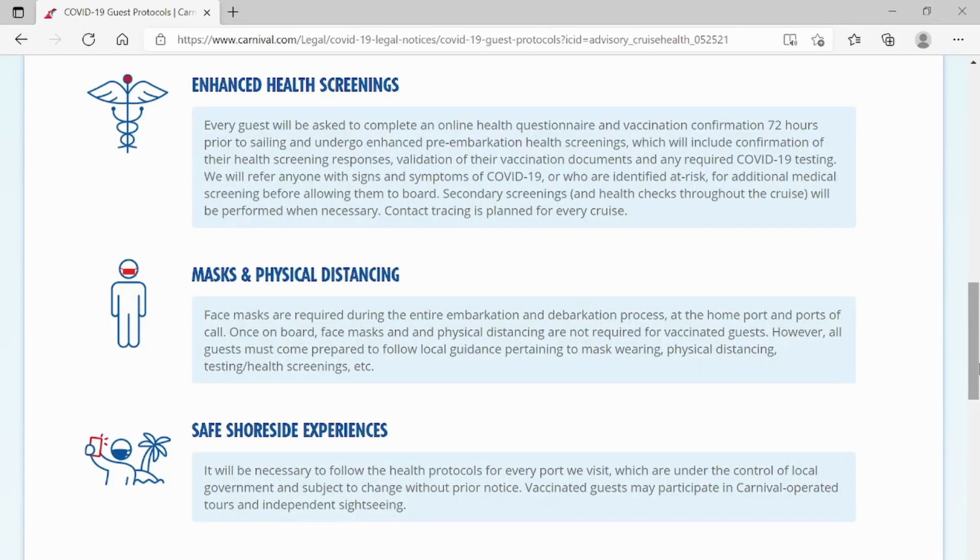All right, enhanced health screenings. Every guest will be asked to complete an online health questionnaire and vaccination confirmation 72 hours prior to sailing and undergo enhanced pre-embarkation health screening, which will include confirmation of their health screening responses, validation of their vaccination documents, and any required COVID-19 testing. We will refer anyone with signs and symptoms of COVID-19 or who are identified at risk for additional medical screening before allowing them to board. Secondary screenings and health checks throughout the cruise will be performed when necessary. Contact tracing is planned for every cruise.